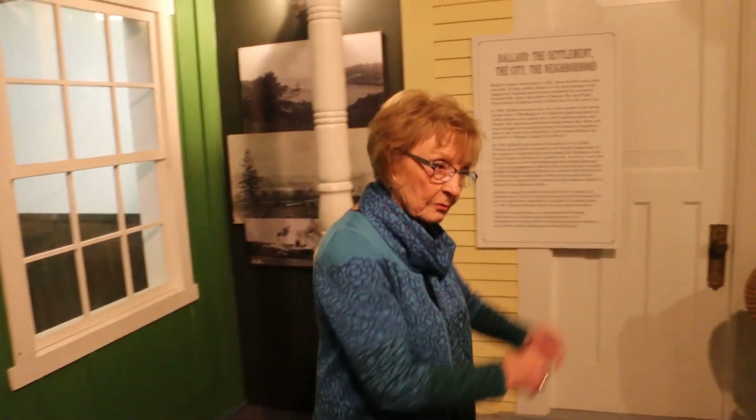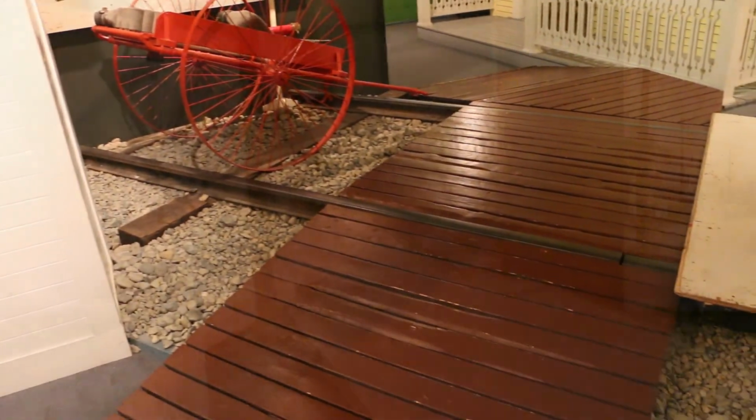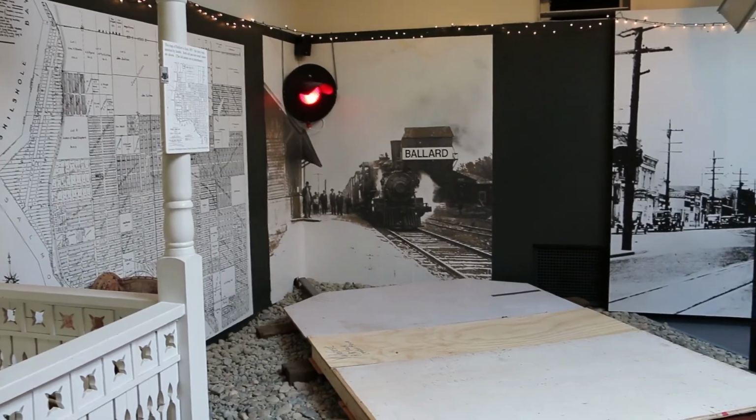And now we are going to cross the railroad into Ballard. Ballard was a city all to itself until the early 1900s, and it got the railroad before Seattle, and Tacoma also got the railroad before Seattle, and Seattle was furious. So we're going to cross the railroad tracks and go into the city of Ballard.